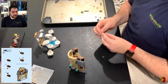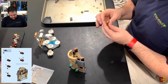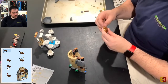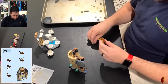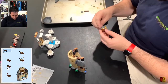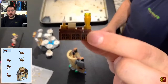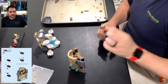So we're just going to keep building stuff for Dumbledore's office up here. That's a lamp. Ooh, it's a lamp. Okay, and this looks like a quill for in an inkwell. Here we go. Here's his desk. See? There you go. Got a lamp and ink and stuff. That's fun.